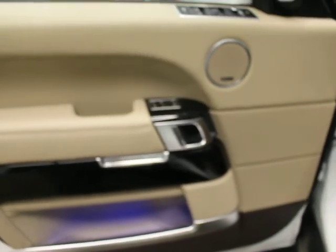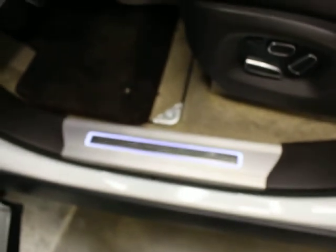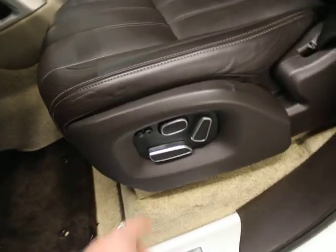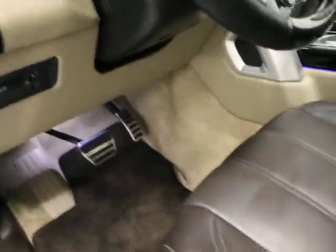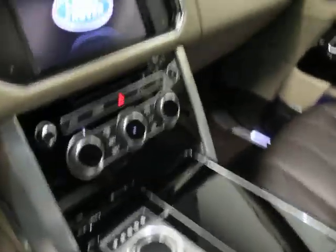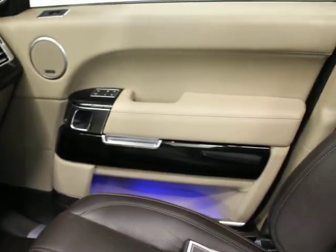Meridian sound, so that's their premium sound system. You've got illuminated door sills with Autobiography badging. Again, the dual sets of mats. So I think it's an 18-way power adjustable seat. You do have ventilated and heated and massaging seats in the front here. You can see the leather's in good shape. So I think part of the claim to fame with Autobiography is there's nothing in the cabin that's not metal or leather. I think that is part of one of their statistics, if I remember correctly.